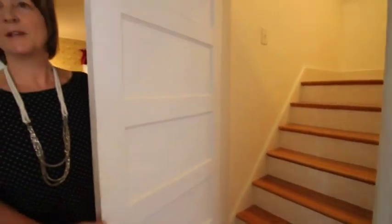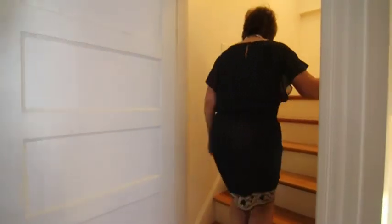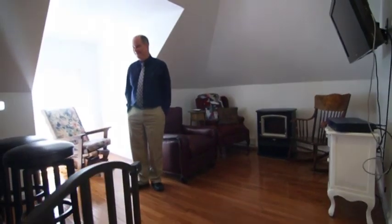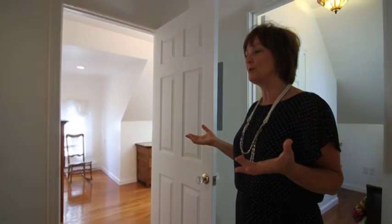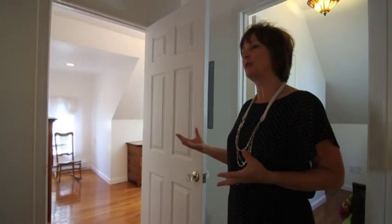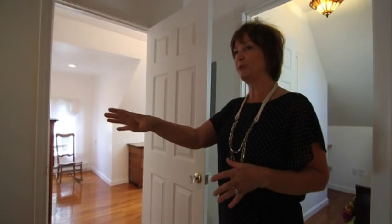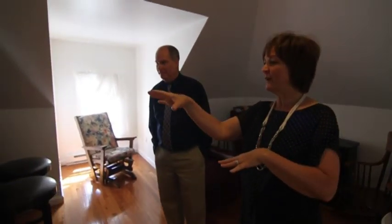And then right behind you, we can go upstairs. This is the third level that is finished. There is a little entertainment area. This is kind of the second family room. But what this would also work great for is if you had an extended family, maybe a teenager, maybe an in-law, because there's a little family room there, a kind of a little breakfast bar here with a microwave and a coffee maker, a little refrigerator.